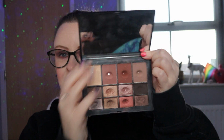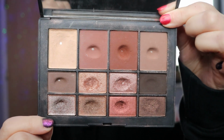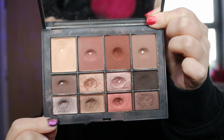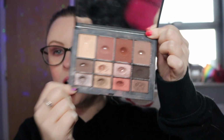Without further ado, this is the finale. This is what it's finally looking like. As you can see, we do not have pan in every single eyeshadow. However, we have 6 eyeshadows that have got pan within them, which is amazing. So I did get half of this palette hitting that goal.